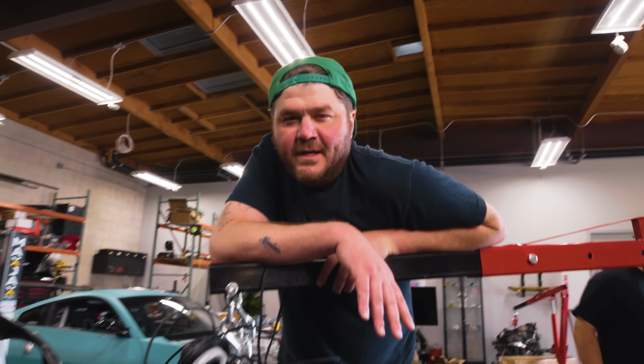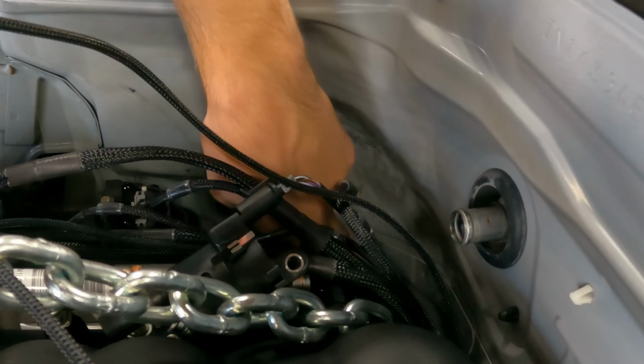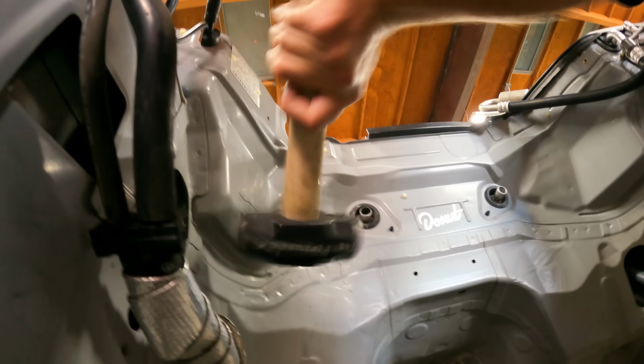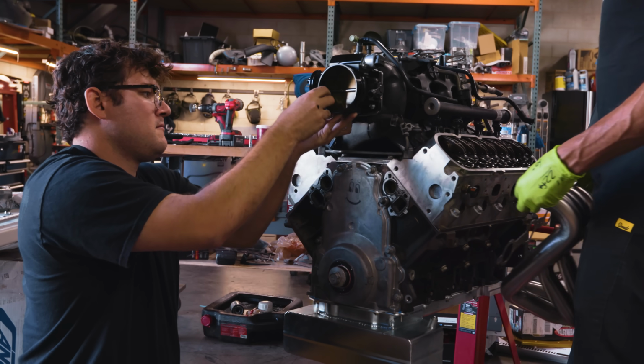We use only the finest instrumentation for a precise finish. It's very tight. Bash, gotta bash more. Meanwhile, Low Team was still stuck doing Low Team things.